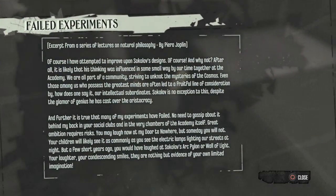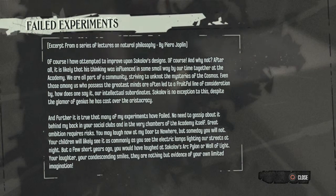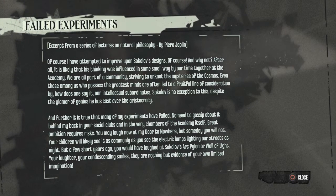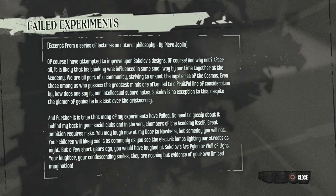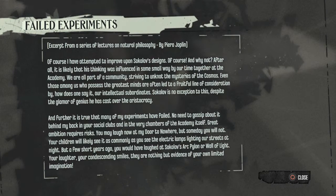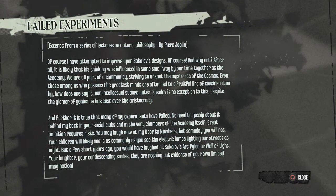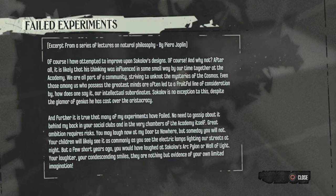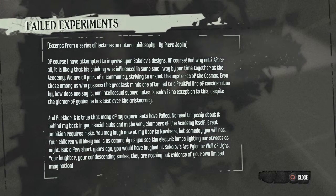Failed experiments. Excerpt from a series of lectures on natural philosophy by Piero Joplin. Of course, I have attempted to improve upon Sokolov's designs. Of course, and why not? After all, it is likely that his thinking was influenced in some small way by our time together at the Academy. We are all a part of a community striving to unknot the mysteries of the cosmos. Even those among us who possess the greatest minds are often led to a fruitful line of consideration by, how does one say, our intellectual subordinates. Sokolov is no exception to this, despite the glamour of genius he has cast over the aristocracy.